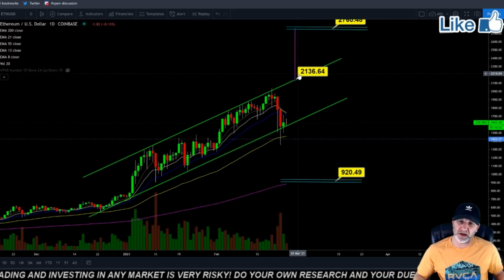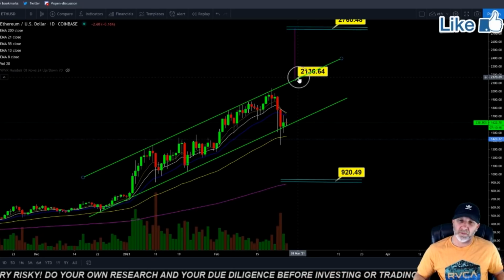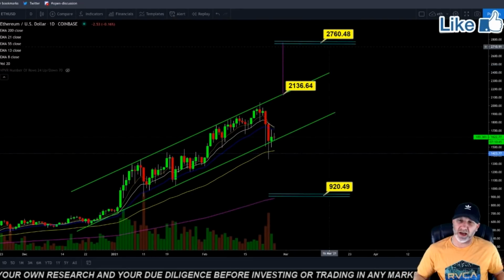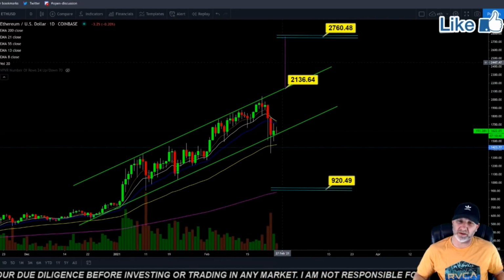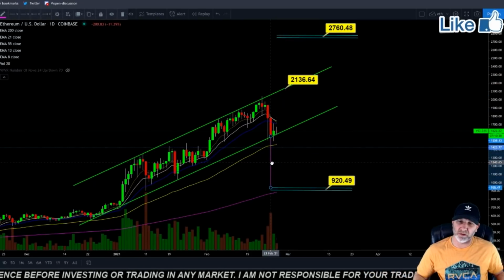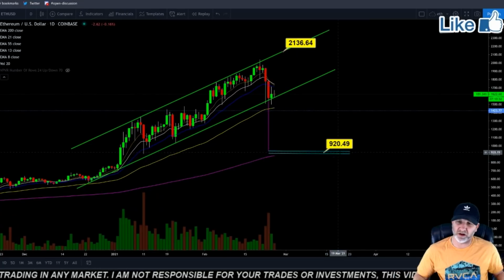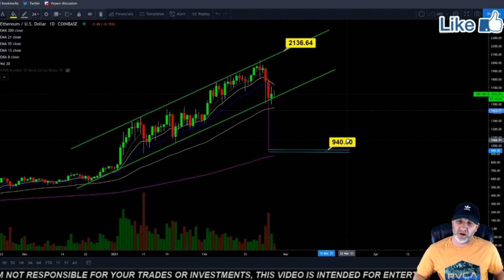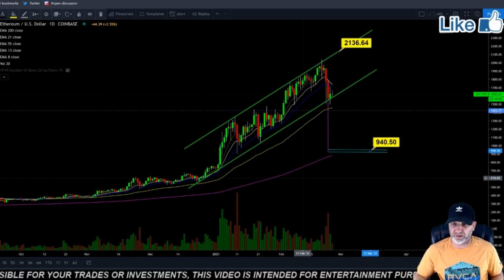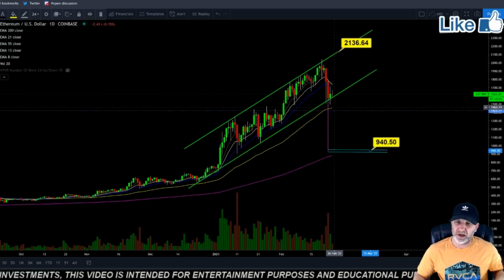If that's to break, and this is the daily, guys, so this could take weeks. Nobody knows how long. But if we did break this, our target at that point would be around 2,760, depending on where we break this. Now, if we come back down and we break this, then we'd still have our target of around, it's actually a little higher than that, around $940 to $1,000. And that would be lining up with the 200 EMA. So keep that in mind.